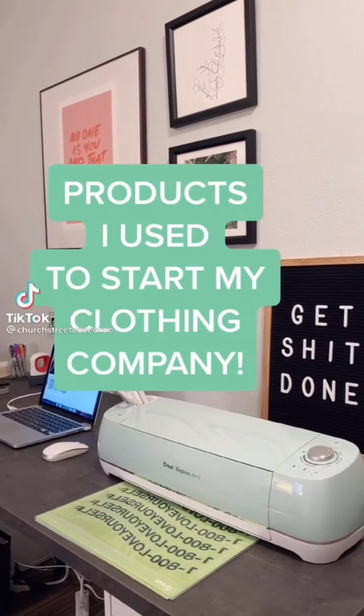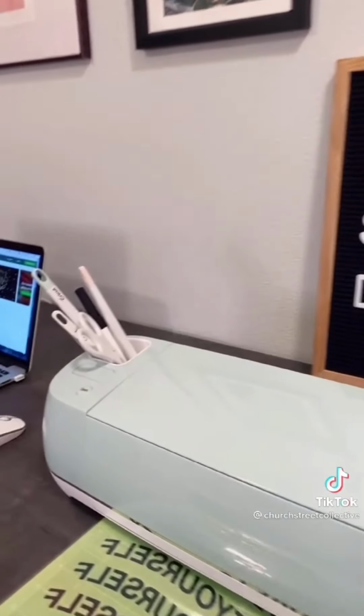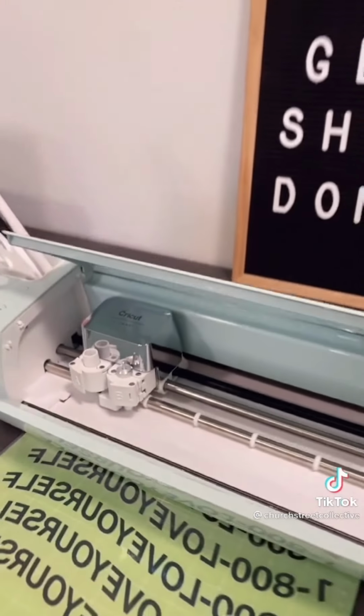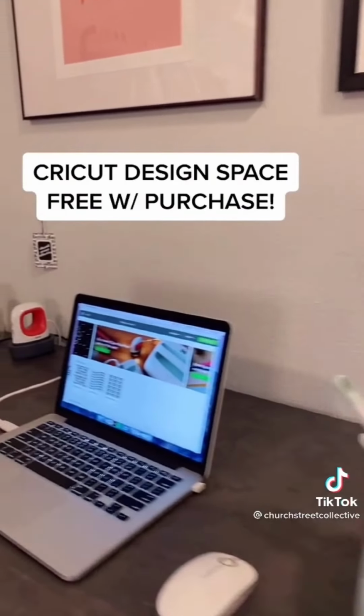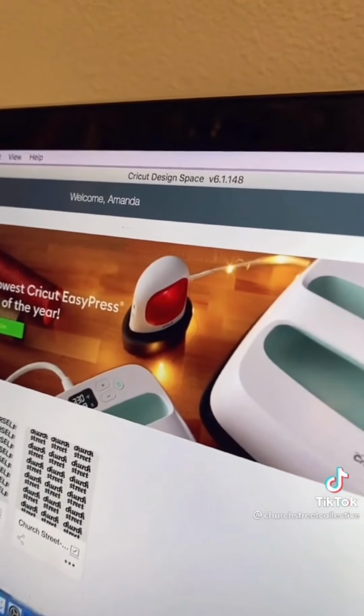I've been getting a lot of questions about the products I use for my clothing company, and I wanted to share them with you. This is a Cricut Explore Air 2. This is how I cut all of my vinyl, which is essential to my business. With this, you get access to Cricut Design Space, which is where you upload all of your designs and send them over to the Cricut so that they can be cut.